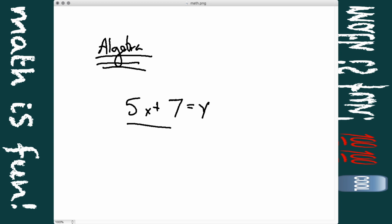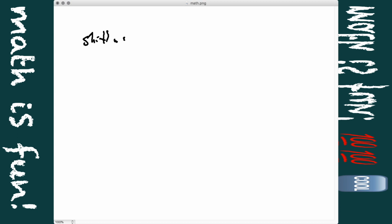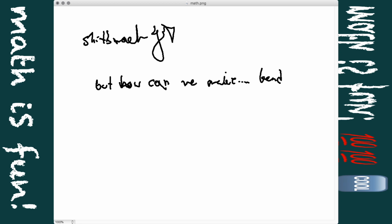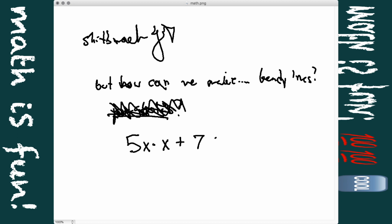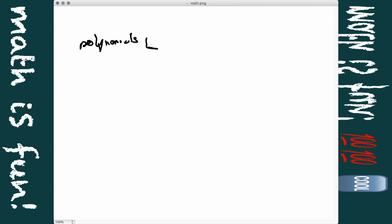Algebra. 5x plus 7 equals y. What if we made a chart that represented that? Lines. Welcome to lines. You've drawn the line. But now we can actually make bendy lines. And how do we make a bendy line? Well, you really just want the second variable to go up way faster than the first one. What do? You multiply the first one by itself. X squared, parabolas. Welcome to polynomials.